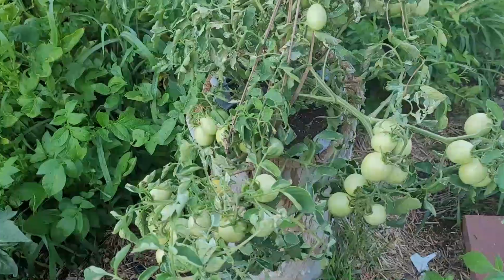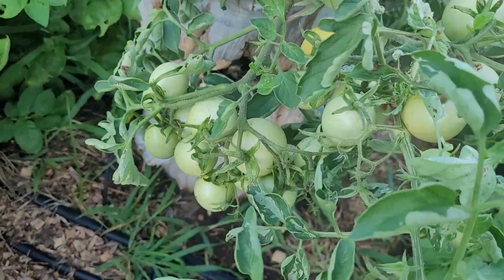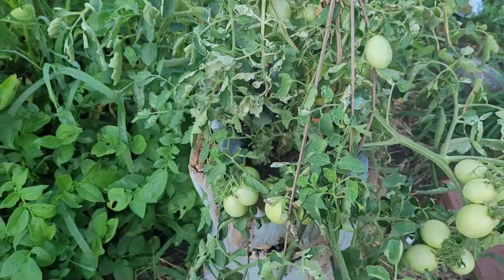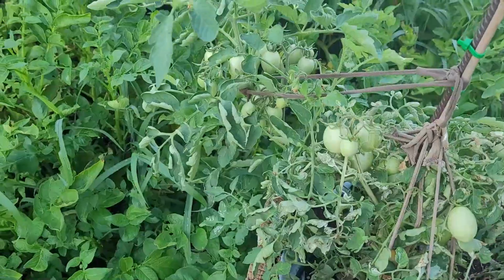Here's that Shimo Furry that's in the hollow log. Like the other ones, it's loaded with tomatoes. We picked probably, I'm guessing, 8 or 10 off of this one already. And there's quite a few left to pick.